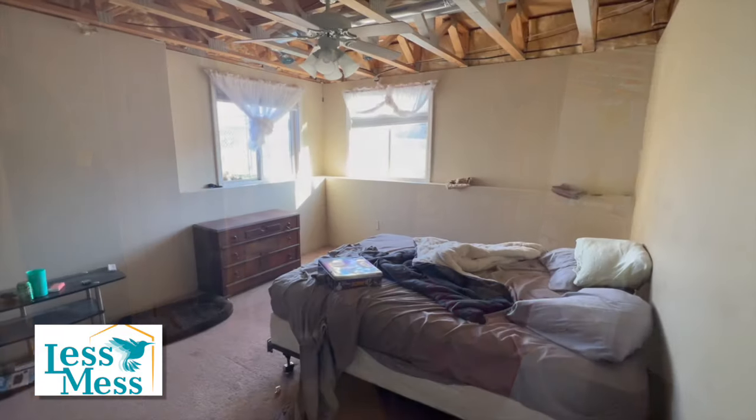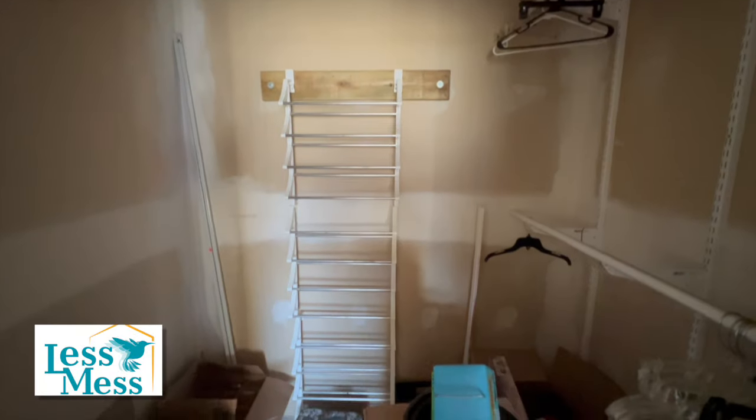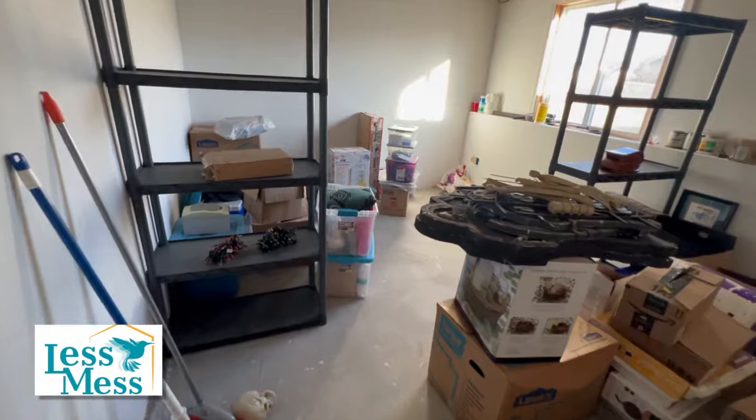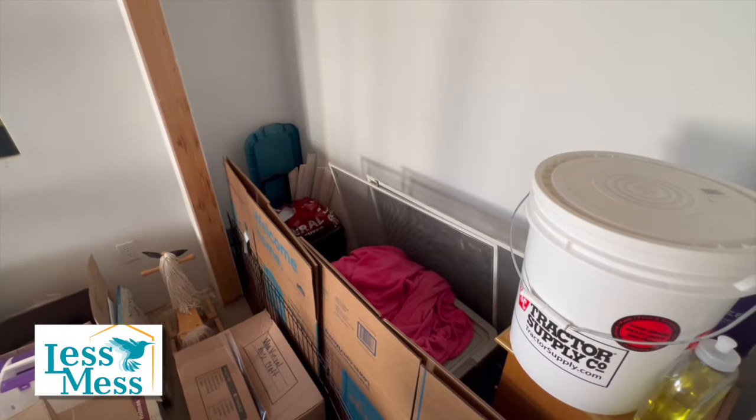So let's get started. First off, let's talk about why basements become the Bermuda Triangle of household items. Basements are out of sight, making them out of mind until clutter becomes too overwhelming. They often become a dumping ground for unwanted items or items you just don't know what to do with or you don't use regularly. But fear not, we have a plan.